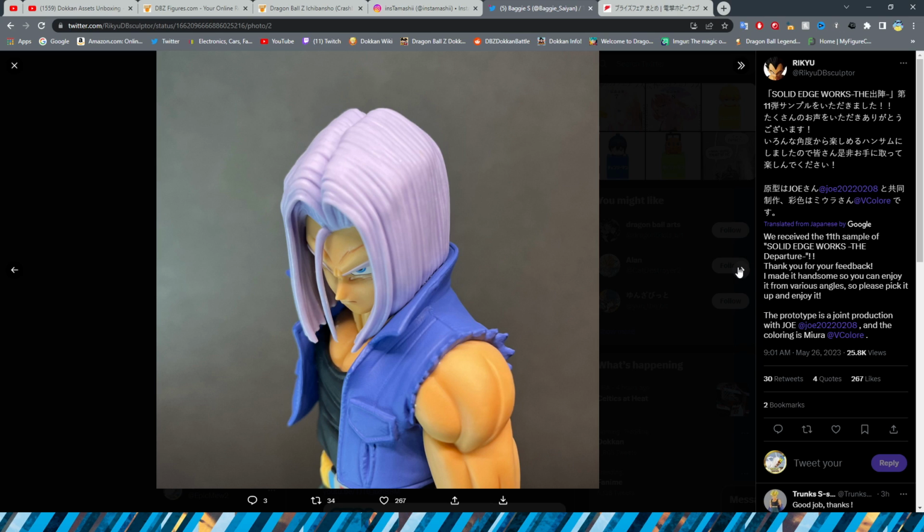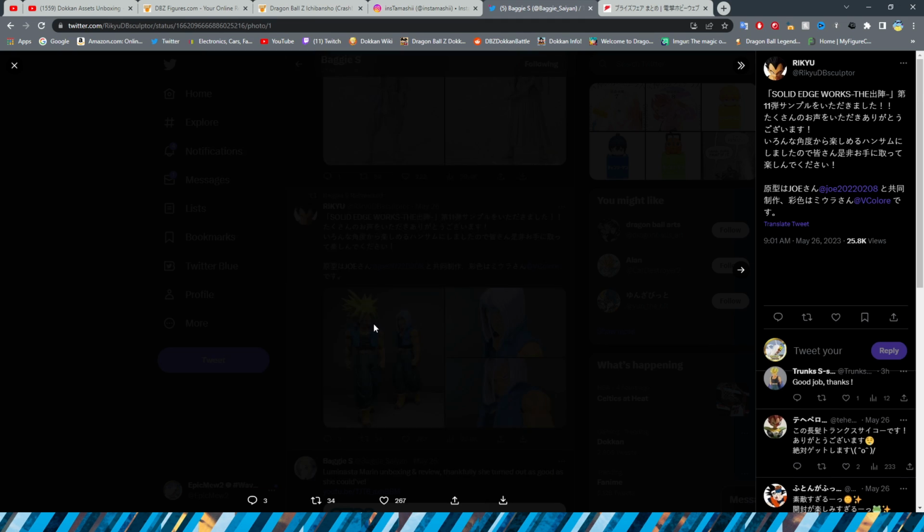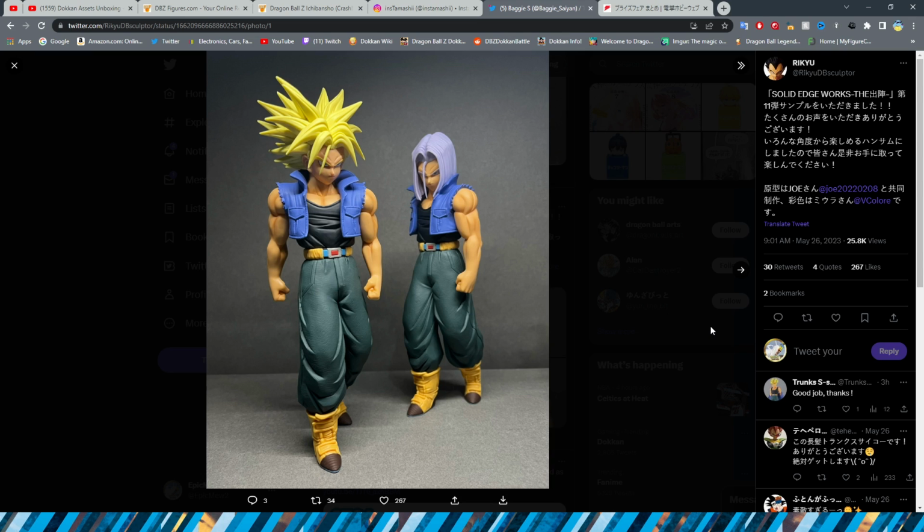Like, dude, look at that angle. Holy cow, that's great. Definitely a very good looking figure. I am pretty pleased with how that guy turned out. And as you can see, we also have one more image. I guess he just likes the base form one better. Very good looking for my boy. Definitely very excited. And of course, with both of the boys side by side, they also look pretty good.